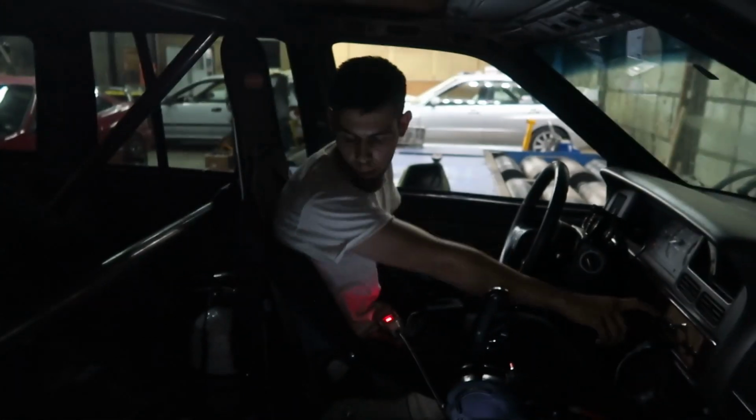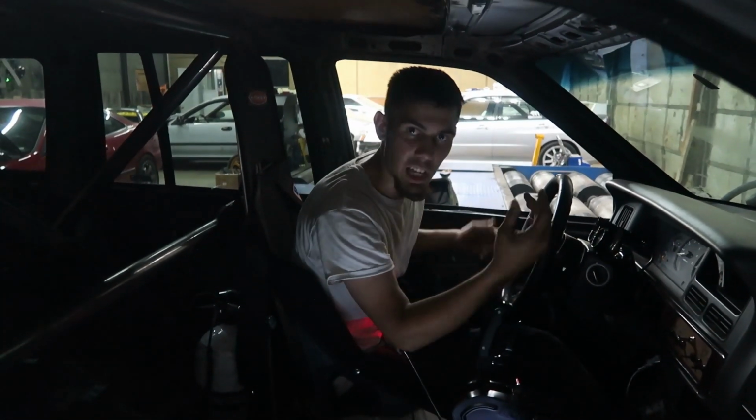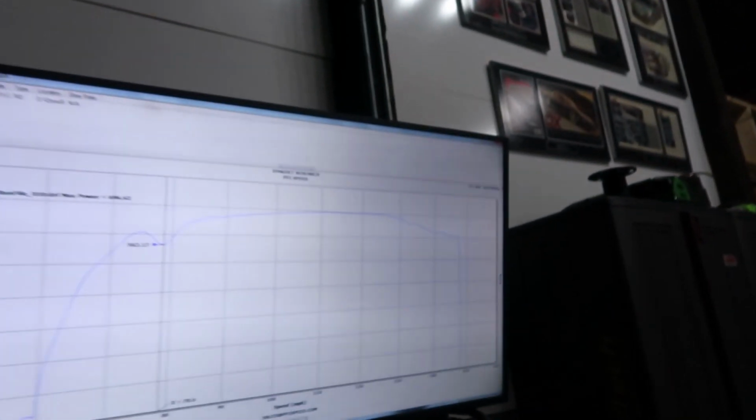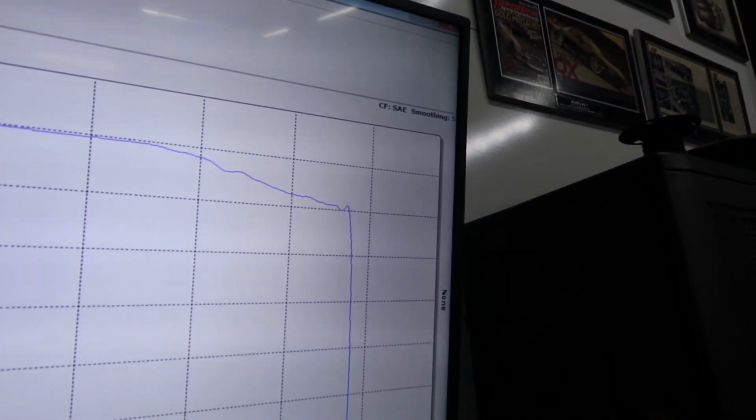Oh, dude! Holy crap, man! 696. Woo! 700 horsepower. That's what happens when you got an empty bottle. Are you kidding me? That bottle's empty now. Yeah. Sick, dude. Hey, the fall off was it losing bottle pressure. It literally ran out of pressure. So it probably would have hit 700 with the bottle pressure on top.